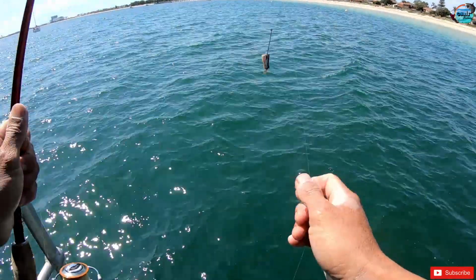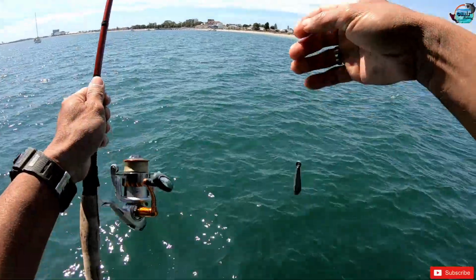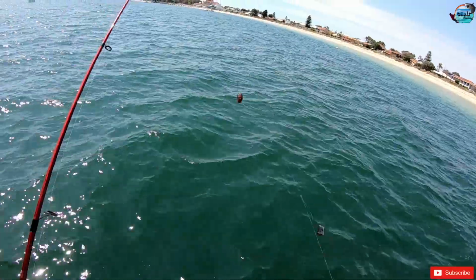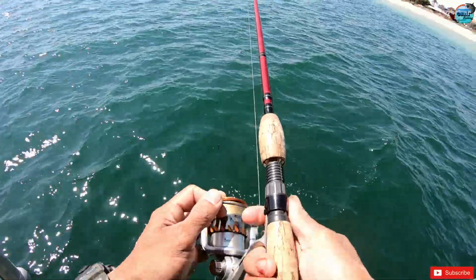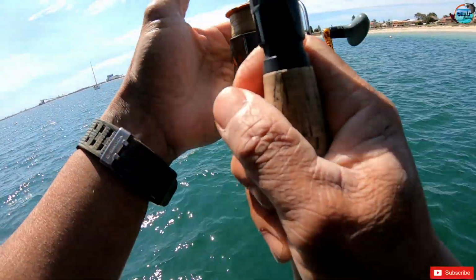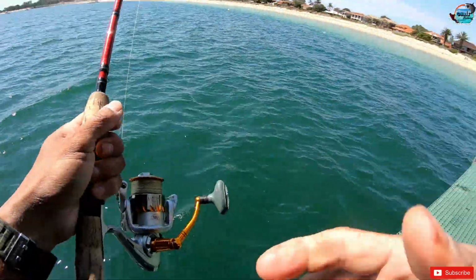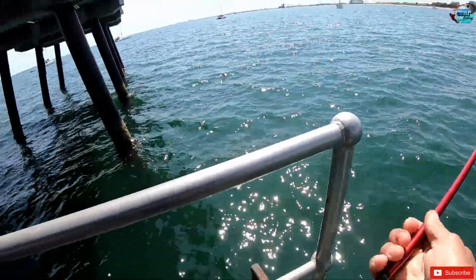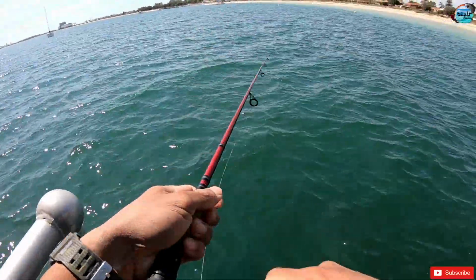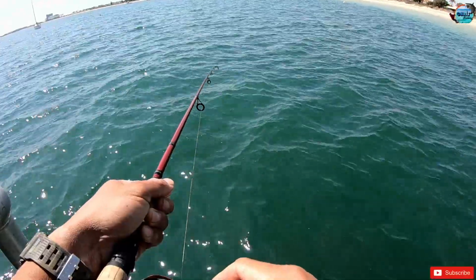Alright, guys, so we are just going to drop some baits now. So this is going to be our rig for today in this jetty. A little bit of a sinker there and three hooks. So we're just going to have to drop it. Look at that. I'm very close to the water, and I'm just under this jetty here. Good thing the wind is now not that strong compared to a while ago.